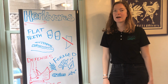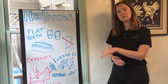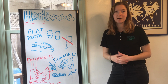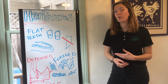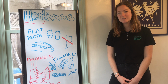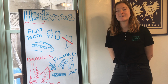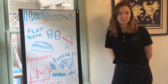All right, so now that we have talked about what makes a dinosaur, we're going to delve a little bit deeper and split dinosaurs up into two groups: herbivorous dinosaurs and carnivorous dinosaurs. Most dinosaurs were herbivores or herbivorous, which means that they ate plant material such as leaves, twigs, and sticks. However, there were some that were carnivorous. These carnivores ate meat, whether it was hunted or scavenged.